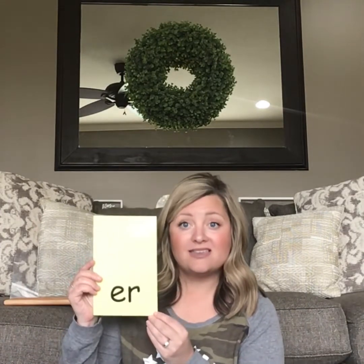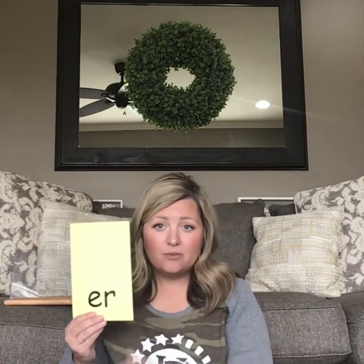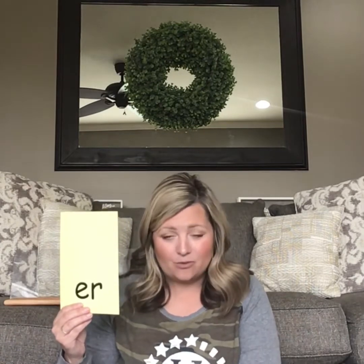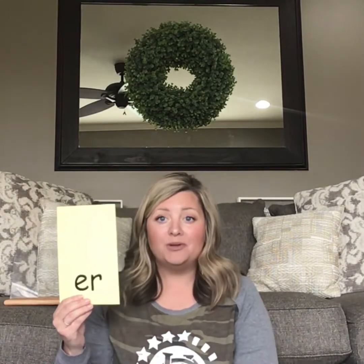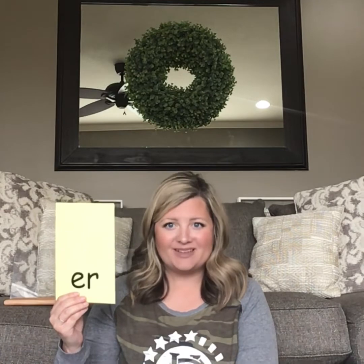All right? The new phonics rule that we are learning this week is another way to make the er sound. Now we know that R says er, but sometimes you hear the er sound in a word and it's more than just an R. There's actually three other ways to make this er sound, but this week we're going to be working on ER. Okay, so when you see ER stuck together, it says er. This can be found in the middle of a word. It can also be found at the end of a word. This is the most common way to make the er sound in a word. So let's do some practice. Are you ready? Okay.